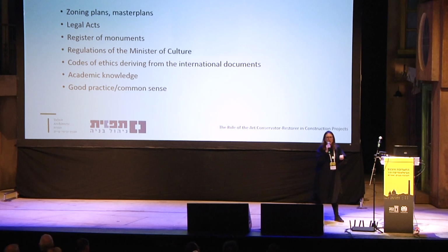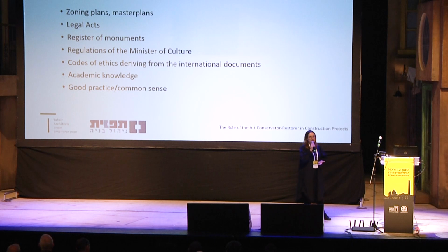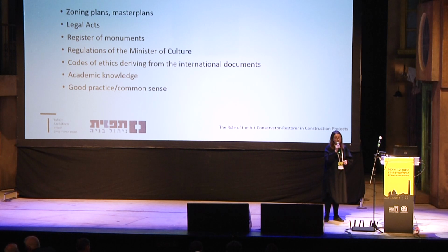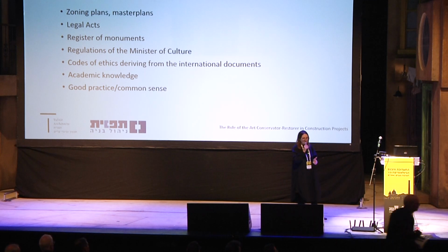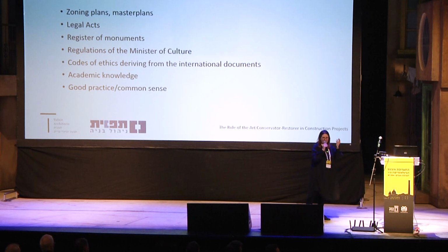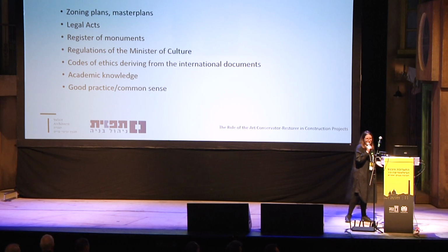It depends on context, on the history of the building, on the significance of the building, on how the building is used, on interventions in the past, on the state of preservation. There are too many things that have to be taken into consideration, and there is no objective code of rules that will tell us this permit is right or wrong. So it's very subjective, and it's difficult to predict if we will get a permit or not.